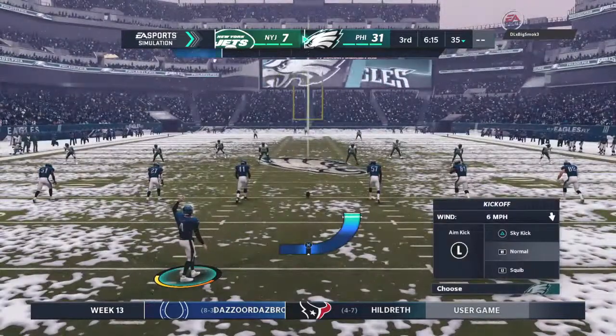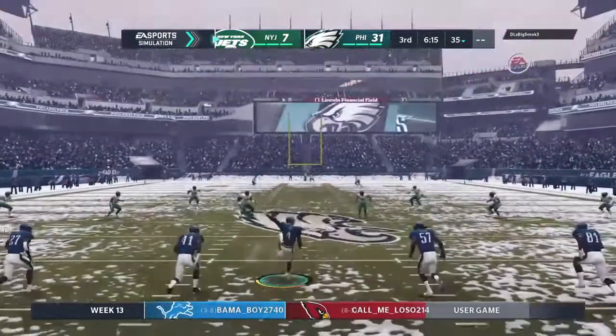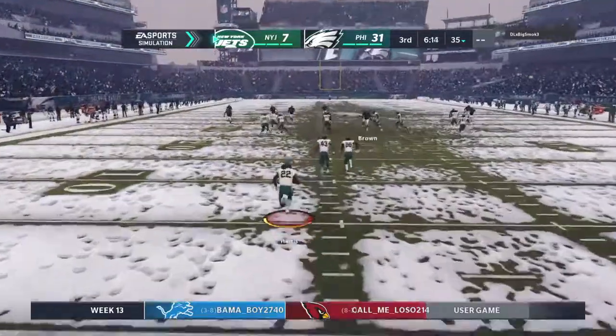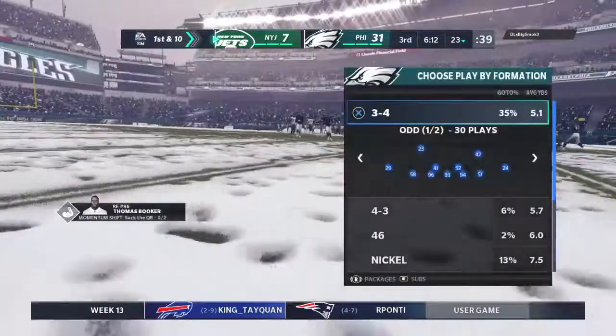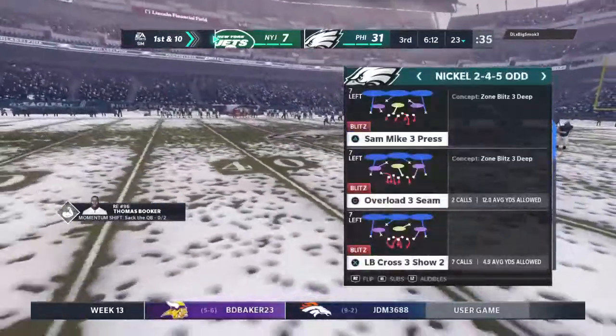Jake Elliott to kick off for Philadelphia. Now after the touchdown, here's Elliott on to kick it away. Taking it about the 1. And makes it across the 20 as his guys will set up shop at the 23-yard line. At their own 23-yard line.